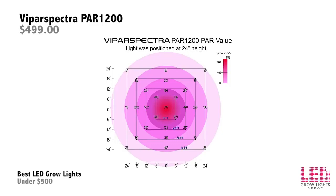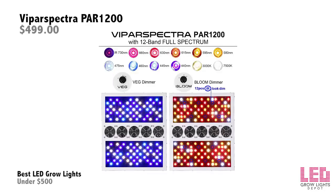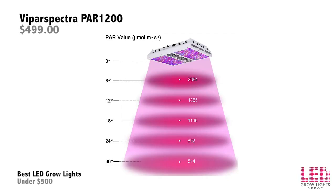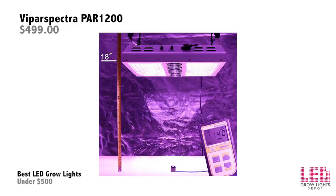The Viper Spectra PAR 1200 features high intensity 5 watt Bridgelux chips and a full 12 band spectrum, including 12 IR diodes. Secondary optics surround the diodes to focus the light and increase PAR. The four cooling fans are housed on the bottom of the fixture, making this unit unique compared to other fixtures, which contain the fans on the top of the unit. The exact reason for this design is not known, although it could be to draw the excess heat from the LEDs and move it out the upper sides and away from the plants. This unit comes with two adjustable yo-yo hangers and a 110 volt three-prong power cord. 3-year warranty.